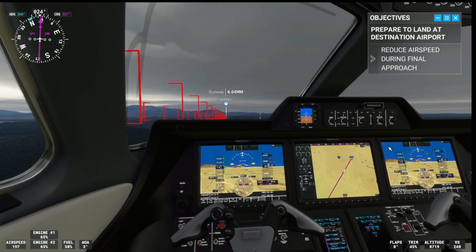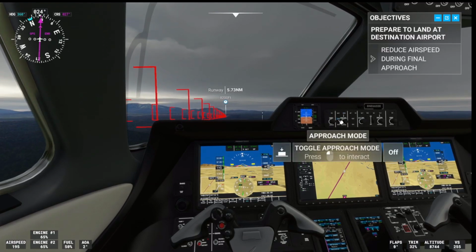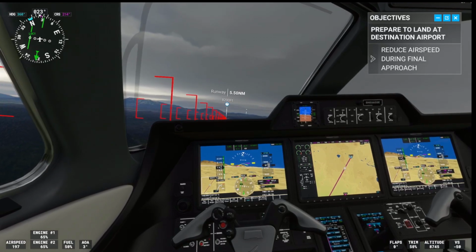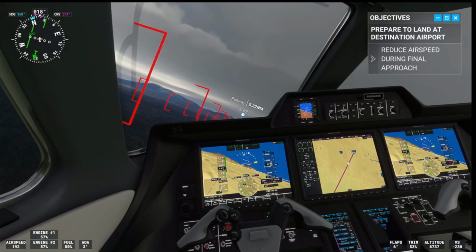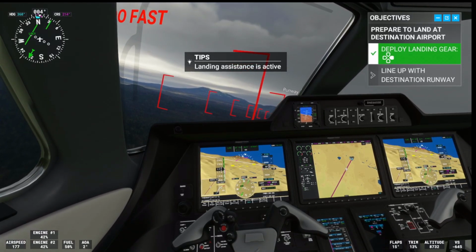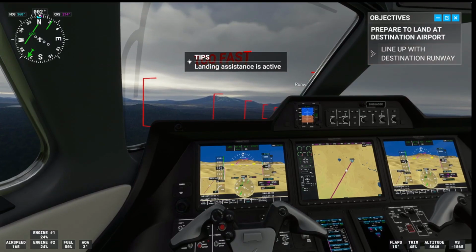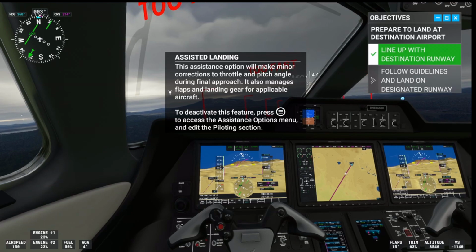We should be on just about to intercept. Yep, there we are. Let's throw approach mode on. Seven miles southwest inbound, RNAV runway three approach. Altimeter 29.92. Cleared RNAV runway three approach.